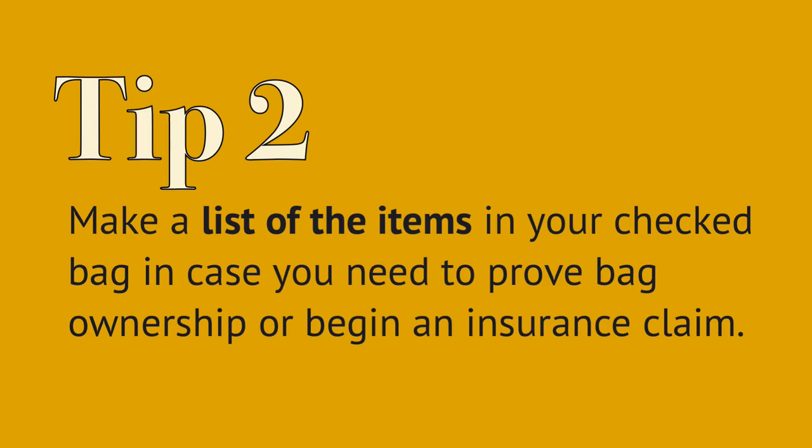Tip number 2 is to keep a list of everything in your checked bag. It's not fun to plan for the worst, but if you do lose your bag, you'll want to get full compensation for what you had in there. Having that list and the associated value ready to go can help with any insurance or compensation claims.